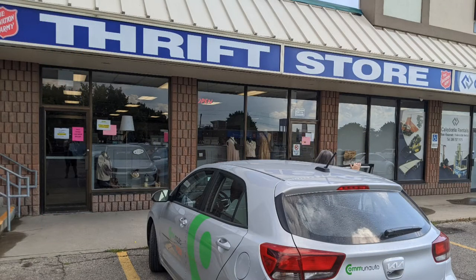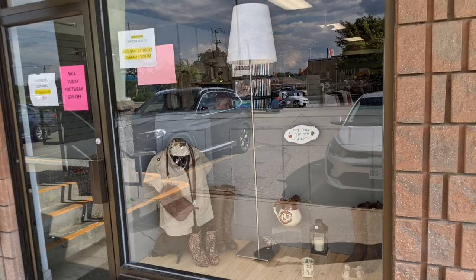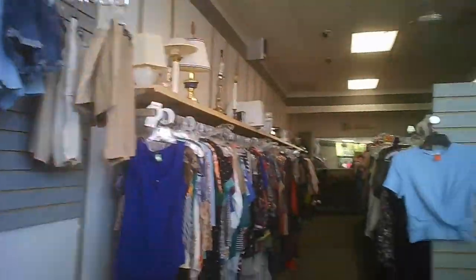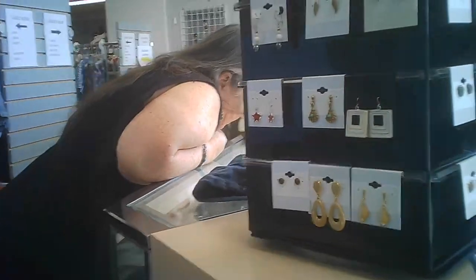Hello and welcome to another tour by Hawaiian Shirt Papa, this time of the Caledonia Salvation Army Thrift Store. This is a revisit. We were there many months ago. These are the outdoor windows. There are two and there are also two doors. They prefer to have one as the entrance, the other one as the exit, but it's not critical. There's some shopping carts. It's not an enormous store, but it's good size.